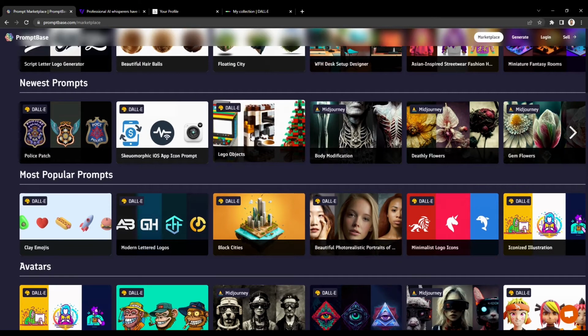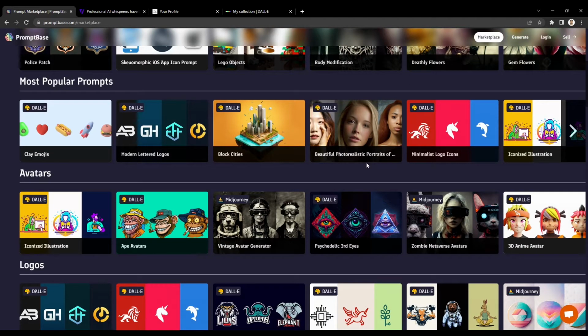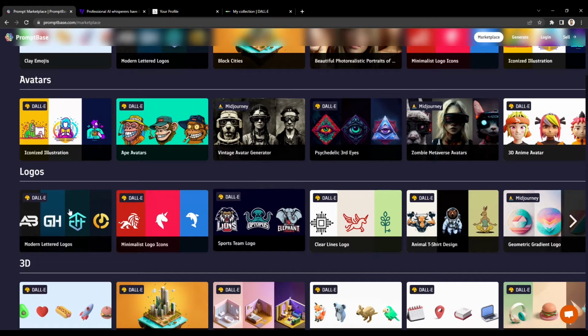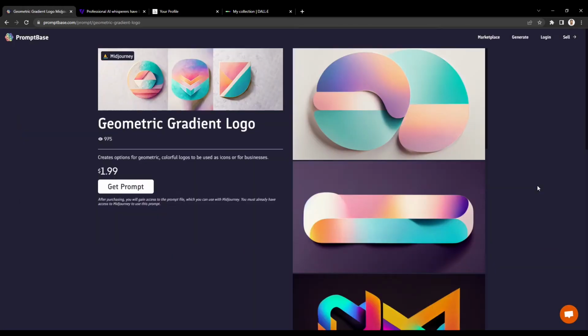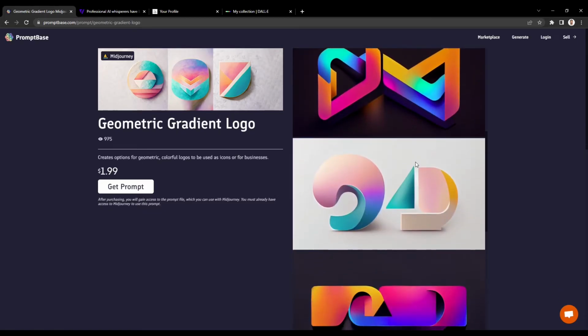So on this page also, you can just start scrolling, and it's got all the thumbnails. Each thumbnail has either one main image or a few images of examples of the prompts that will be generated by the prompt that you purchase. So for instance, under logos, here's one of mine produced in Midjourney. It's a geometric gradient logo, and it's got the thumbnail with a few splash images. And then it's got some larger examples of the images that will be generated by that prompt if you purchase it. So you would just go ahead and go, get the prompt.